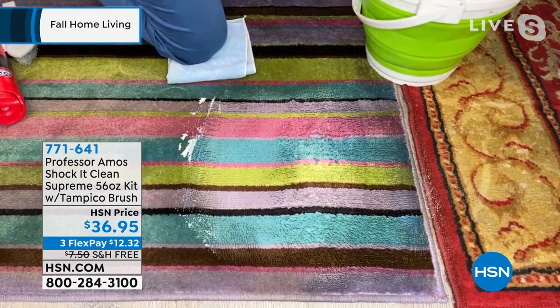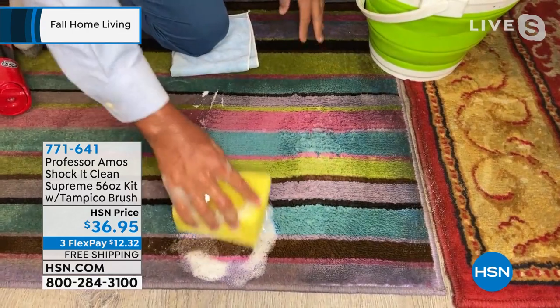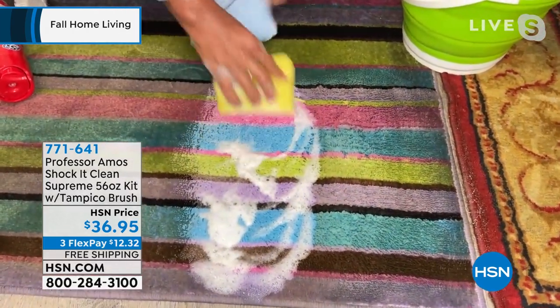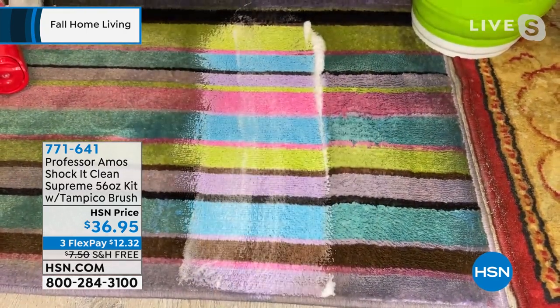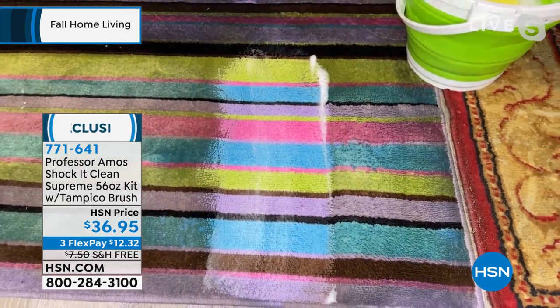Now, Shock It Clean is a proprietary formula. I'm going to show you the difference in the cleaning power. I'm going to cut right through that sticky soap scum residue, and there it is right there. Shock It Clean is designed to break down the molecular structure of all that sticky soap scum residue, and it brings it back to brand new, leaving it smelling good and looking great.